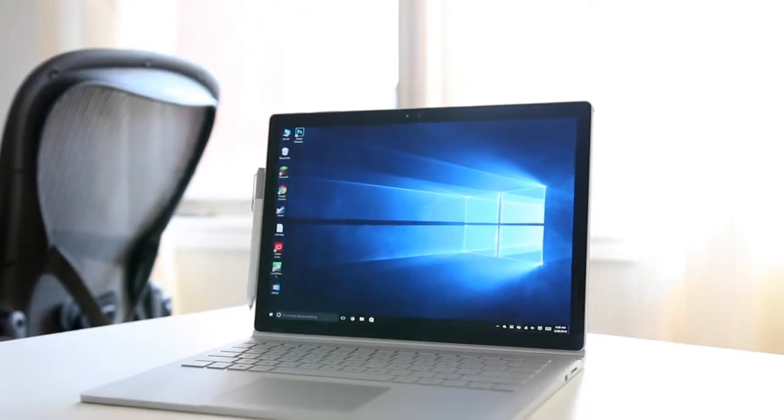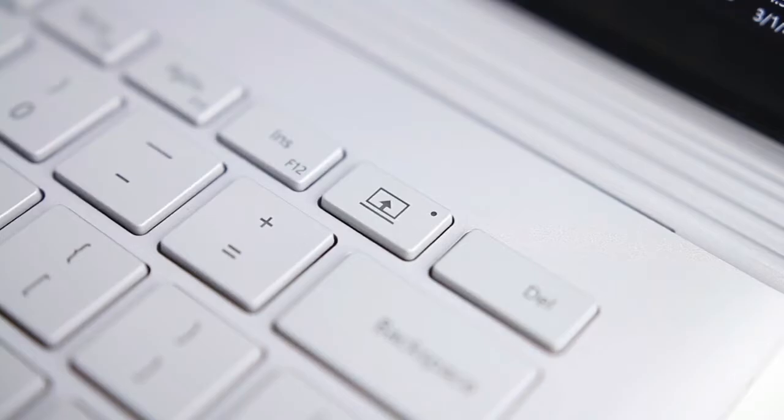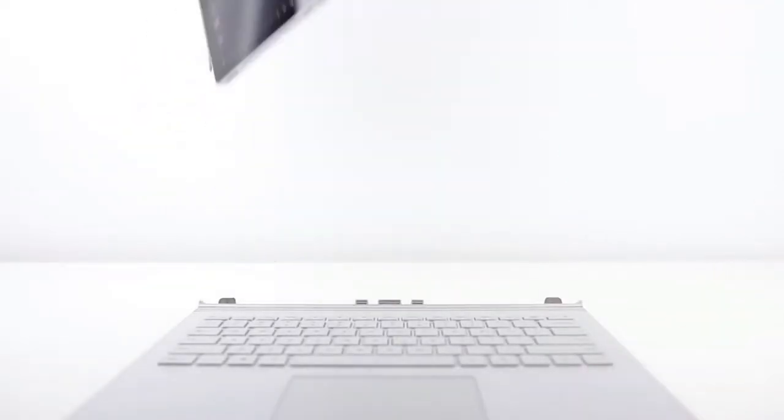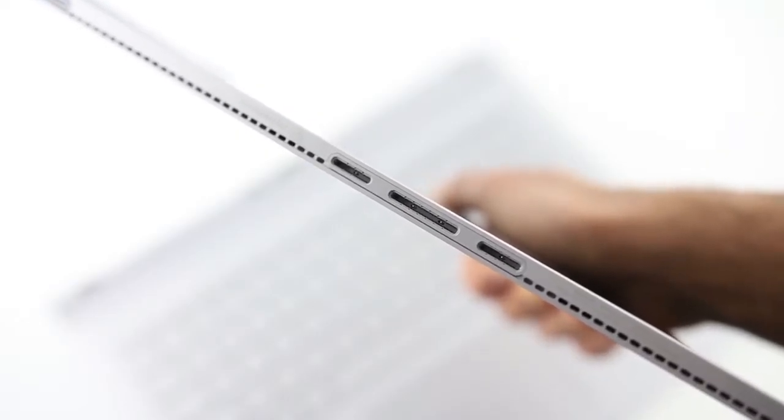So I am just getting over a cold, but I have been using the Microsoft Surface Book for the last little while, and Microsoft calls it the ultimate laptop, as it has the ability to completely convert from powerhouse laptop to tablet within seconds. So is it as good as Microsoft says it is? Let's find out.